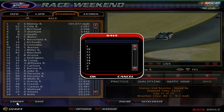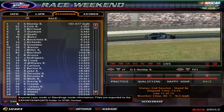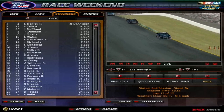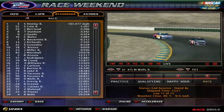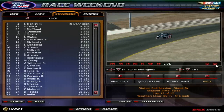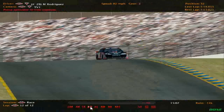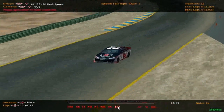Before I forget and he gets mad, the race is now officially saved. I'm going to stand by waiting for the results to finalize. We have some cars going around the track. We have some people slice and dice for position, I believe, right there at the end. Actually, I think Matthew Rodriguez just wrecked. I'm not very sure, I might be just thinking that. I think he was just damaged.